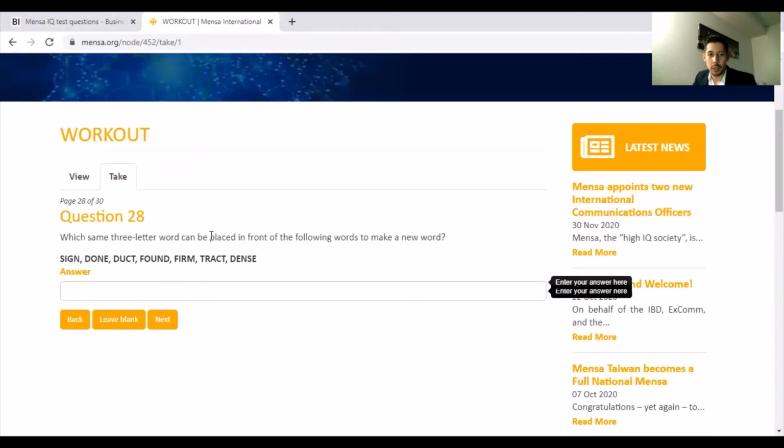Which same 3-letter word can be placed in front of the following words to make a new word? Because this was 3, I was thinking re-sign, but no, that's 2 letters, not 3. Undone is a word, but that's 2 letters. Duct makes me think aqueduct, but that's 4 letters. Found is very general. Firm. Then I thought, oh, confirm, C-O-N. So does that work? Contract, condense, confound, conduct, condone, consign. Yes, that works. So CON is the answer.